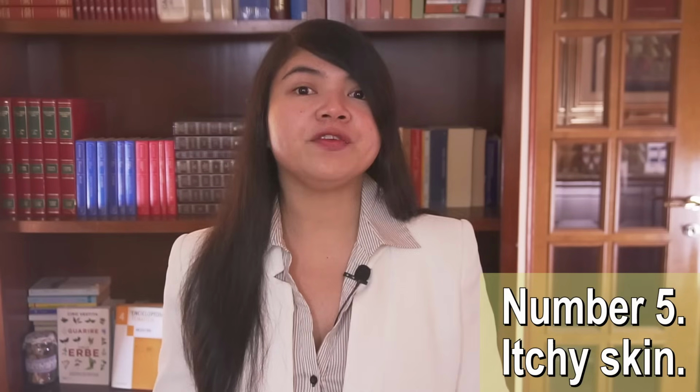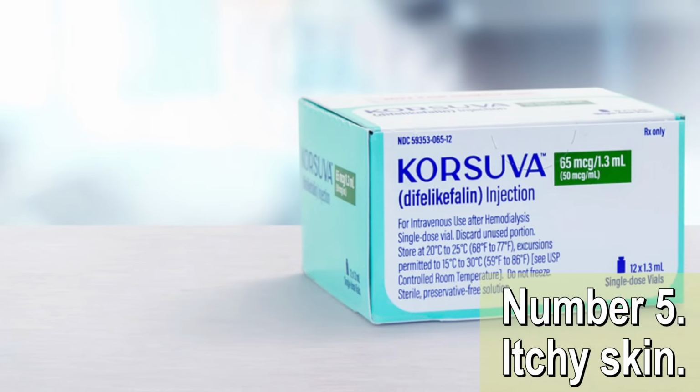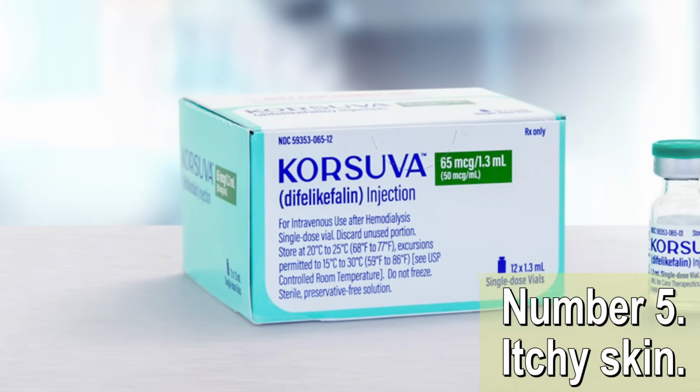If nothing else works, talk to your doctor and see if you can get a prescription treatment. This may be needed especially by those in dialysis. There is a relatively new treatment called Korsuva that seems to be working even in those cases when nothing else works.